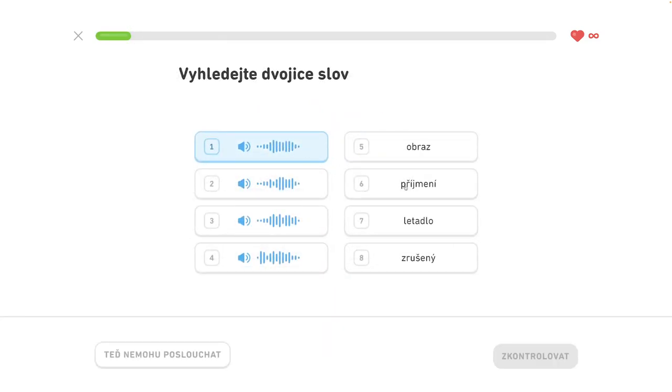Last name. Priezvisko. Painting. Obraz. Cancelled. Zrušený. Plane. Lietadlo.